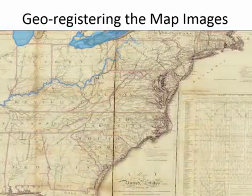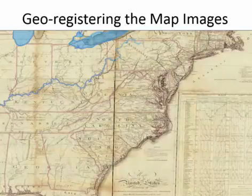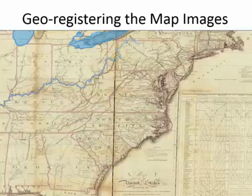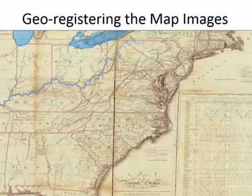And then I stumbled on this map, 1796. This was a map created for the post office. What it showed was connections between cities and distances between the cities. So they're not the physical distance, point to point, but along the path that the post rider would take.